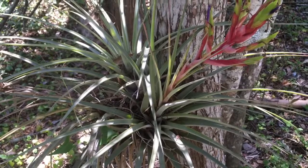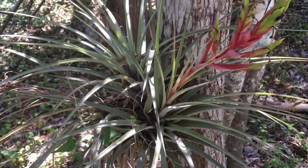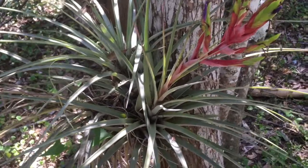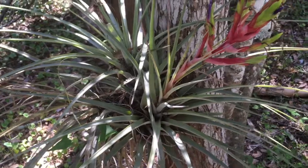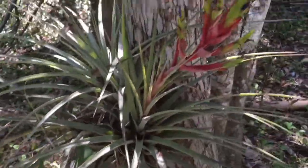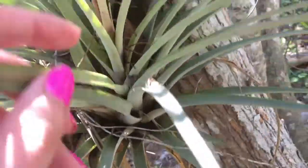Air plants are more properly called epiphytes. Epi means on, as in growing on something, and phyton is plant. So epiphyte, on plants. And hey, look, this guy's just growing on a plant.